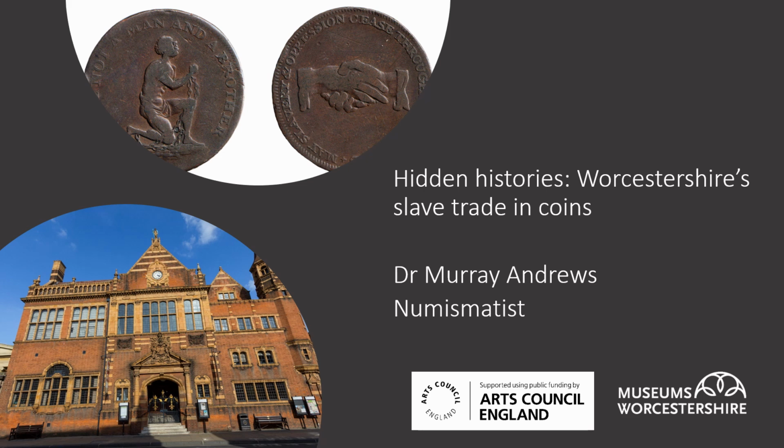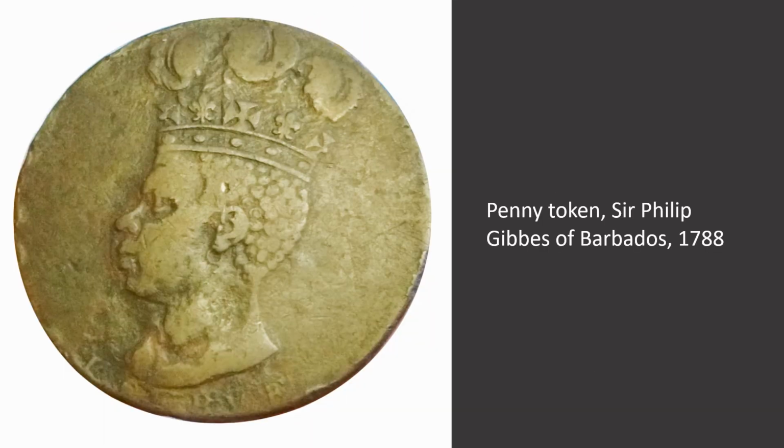But in this talk, I want to zoom in on a couple of objects that cast light on a very important story, and that's the rise and fall of slavery in the British Atlantic, from the 17th through to the 19th centuries. To start us off, I want to introduce you to this object, a Barbados penny token, issued in 1788.